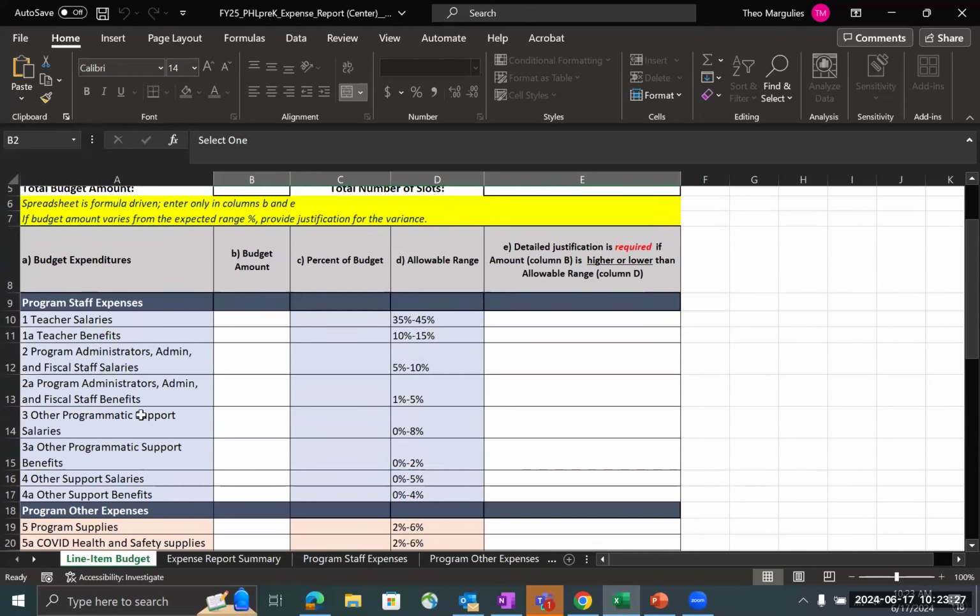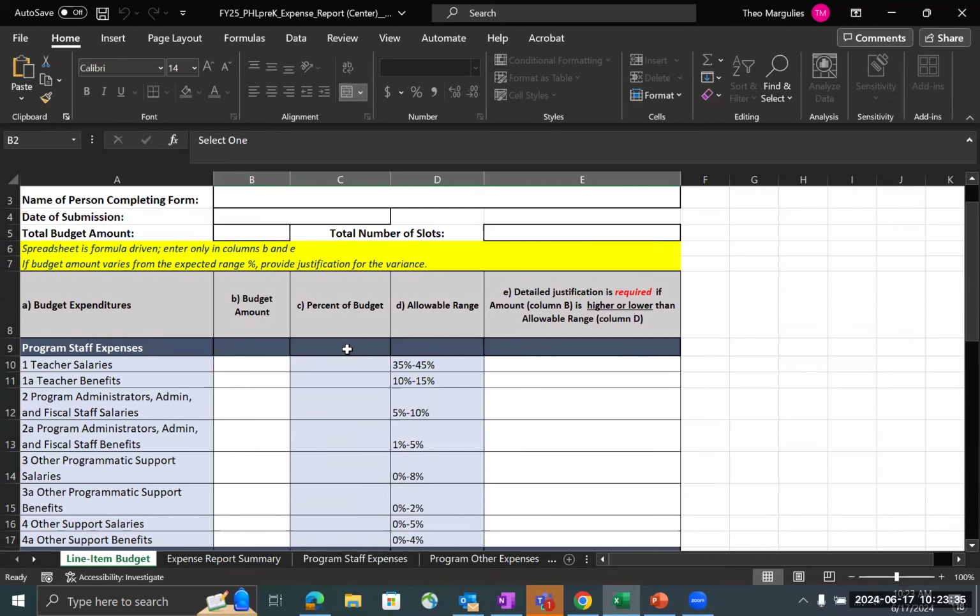And then in column B, they will put the budget amount for each of those expenses. Column C will automatically populate based on their total budget amount and the number that they put in column B, so they don't need to put anything in column C. Column D is the allowable range, and so they don't need to put anything in here either. And then column E is where they will put the detailed justifications if the percentage is higher or lower than the allowable range in column D.